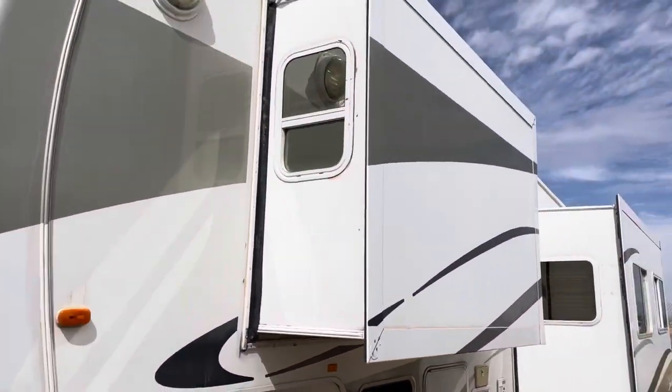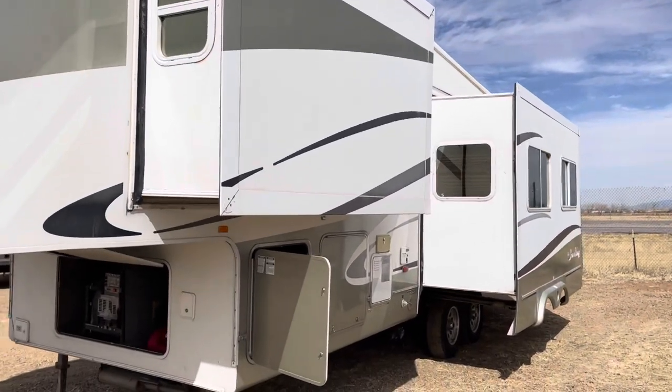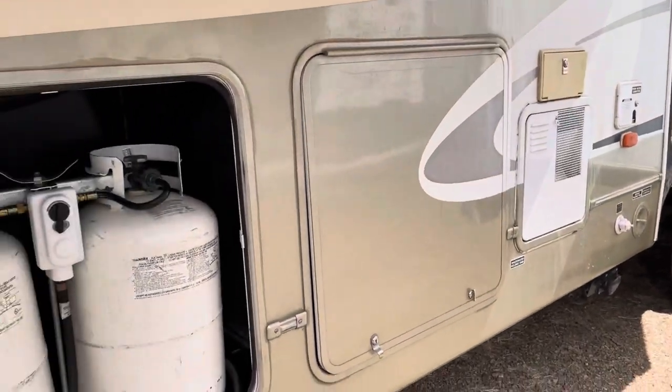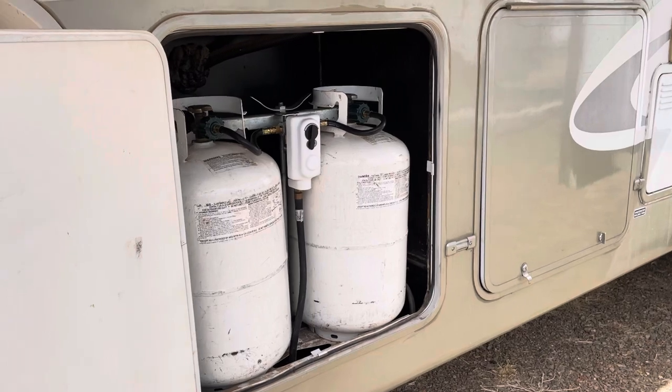You can see here that it does have the double slides on this side. The front is the bedroom slide and the back is the living room slide. We've got 7 gallon propane tanks here in the front.